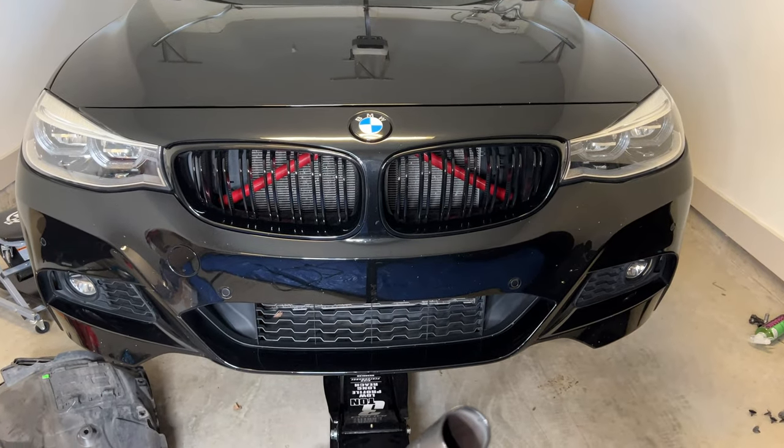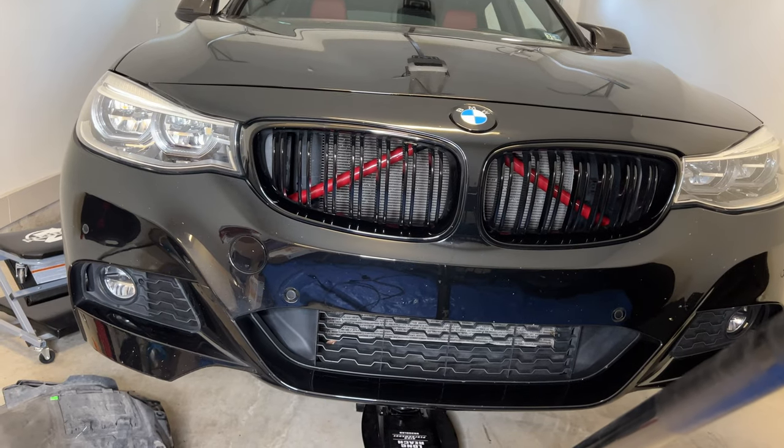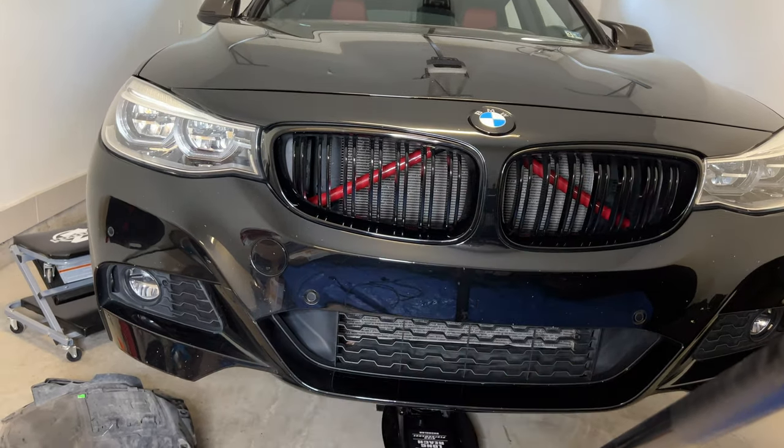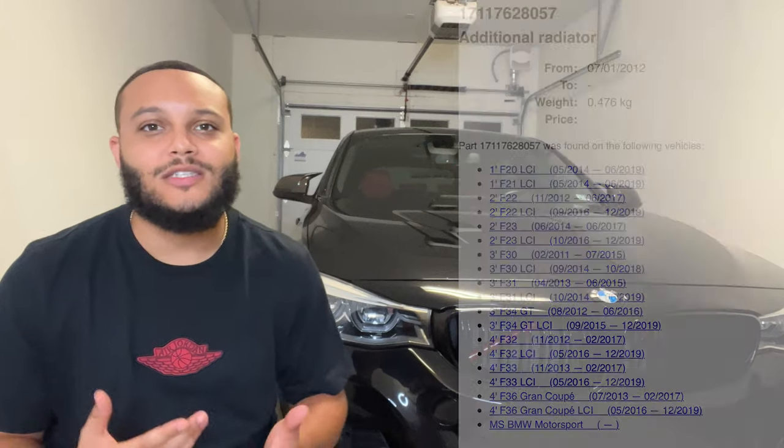However, I will keep an eye on my temperature for the next couple of days, as I always do. Now, similarly to the rock guard that comes with the new recall radiator piece, I'm gonna now have some extra protection for this lower radiator. And just that easy is how you replace your lower auxiliary radiator on your F chassis 1, 2, 3, or 4 series.